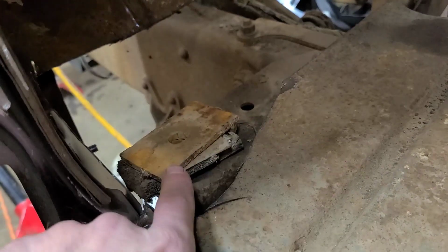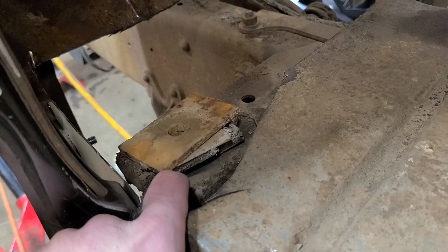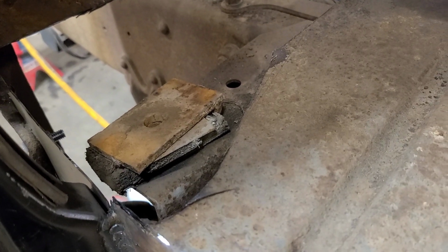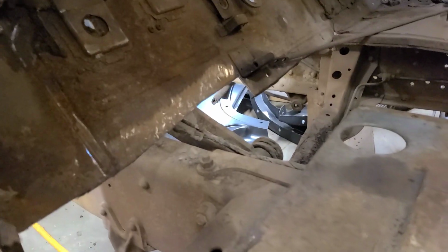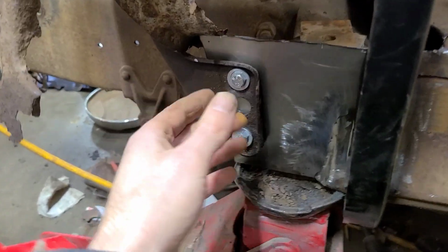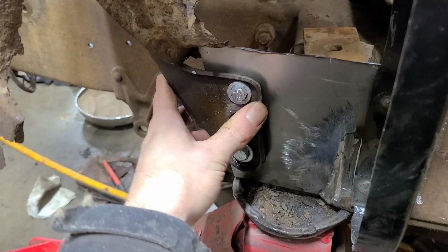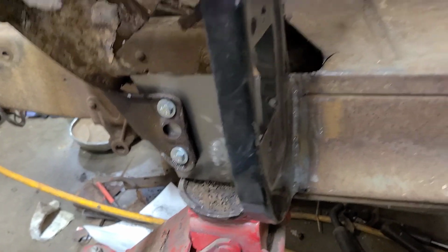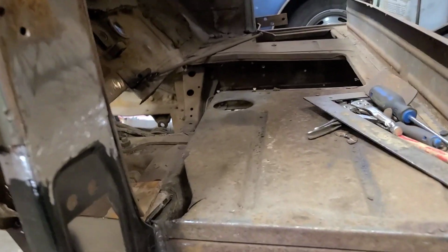We'll make a new floor. You can also see where someone has tried to add shims to the body mount to compensate for the damage, which has only actually made it worse. I just have a floor jack holding this up. I also bolted this brace back into here just to give it some structure again. Otherwise, there's really nothing holding the side of the cab up anymore.